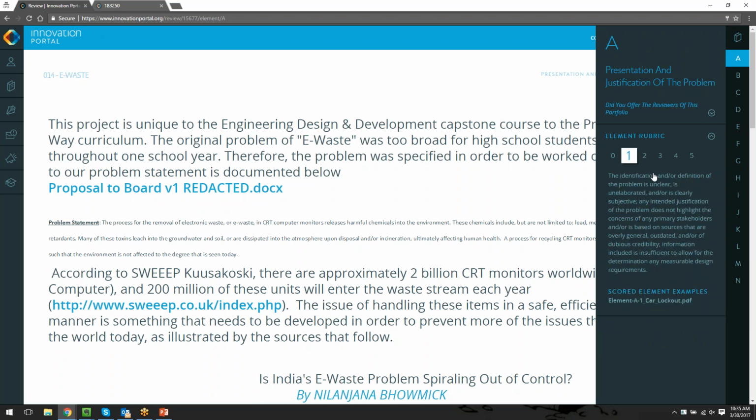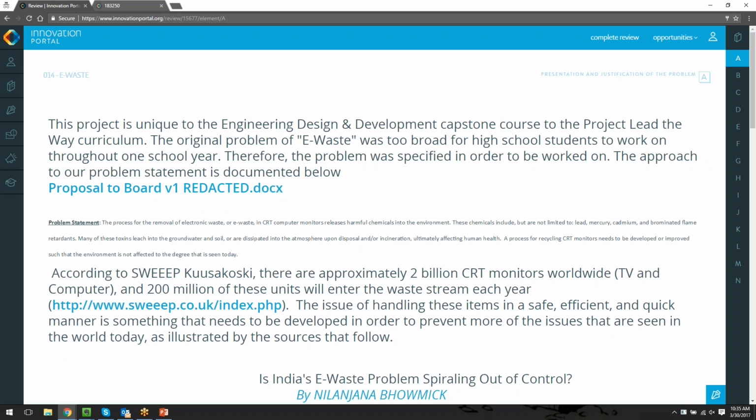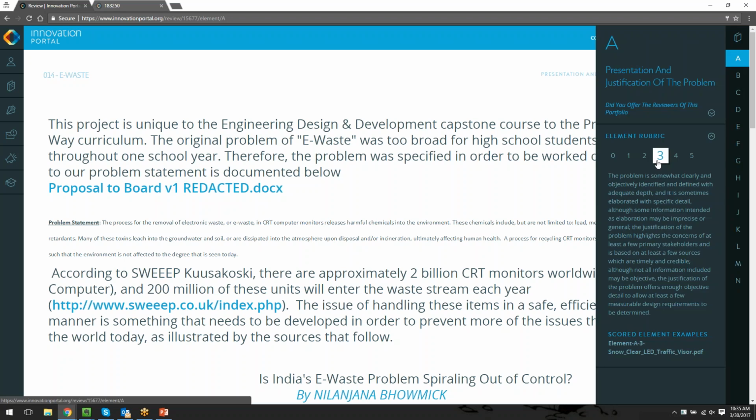There's a few cases I think that they're not completely fleshed out just because we didn't have enough student work to cover every single data point, but for the vast majority, the scored element examples are loaded there for you.